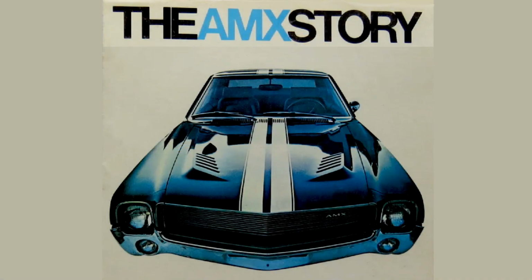The 1968 AMX was not introduced until February 1968 and started appearing in dealer showrooms March 1968. The 1968 Javelin appeared August and September of 1967.